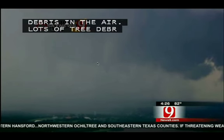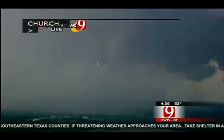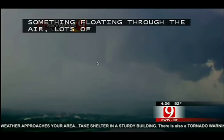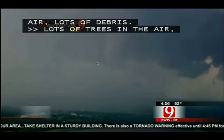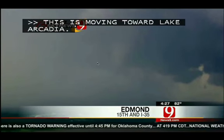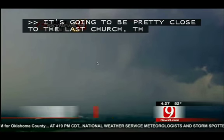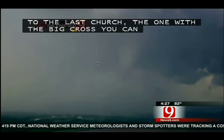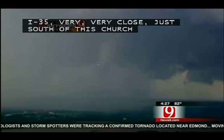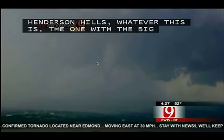Lots of debris. Okay, we need 200 yards east of I-35, Gary. Lots of trees in the air, too. This is moving toward Lake Arcadia. Gary's going to go just south of Henderson Hills Baptist Church. Okay, Gary, it's going to be pretty close to Life Church over here, the one with the big cross that you can see from I-35 at 2nd Street. Very close to that church, Gary. Matter of fact, it might be brushing the southern edge of it.